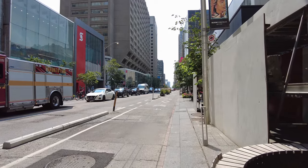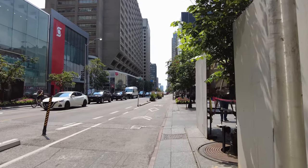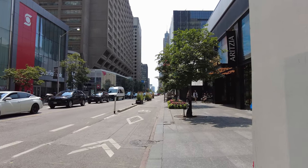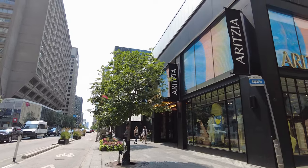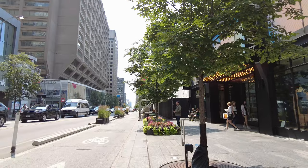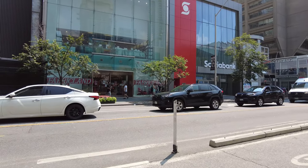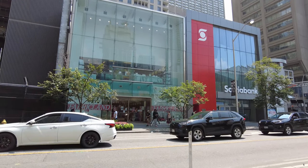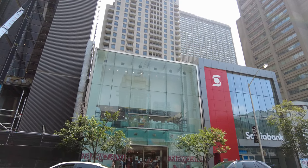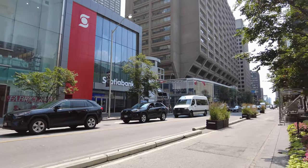Sometimes there's events and that sort of thing going on in Yorkville on the weekend, but I think this is just a regular kind of weekend in Yorkville. There's Aritzia. And look at that, where H&M recently closed is a Fabricland. And they've got almost an identical store on Queen Street West that also recently closed. I wonder if that one is destined to be a Fabricland as well.